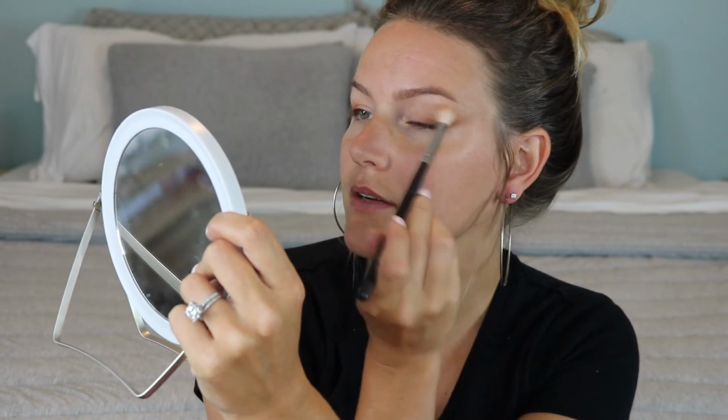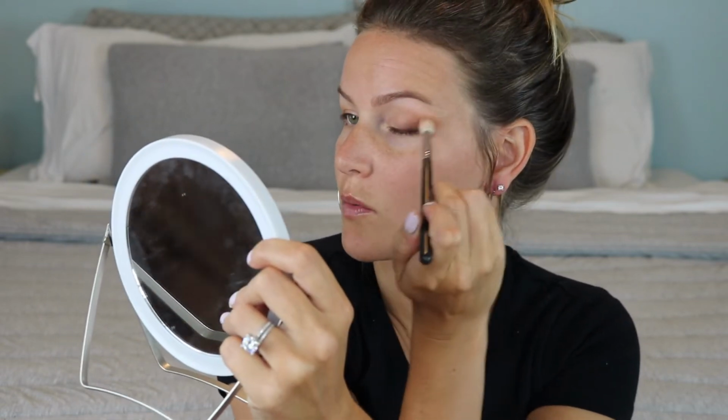I'm gonna just sweep a little bit of color through the crease, but typically we want to go like this, but with this one everything's out here. Don't worry about underneath here. We can always clean that up when we do our concealer and our face. So just work on getting them the same depth and darkness.